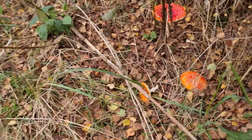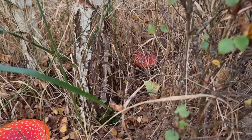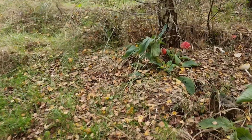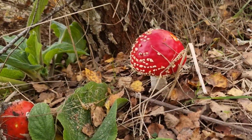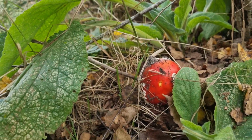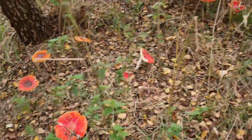you will see what I mean. They are everywhere you look. Every bit of grass, look, deep in there in that bit of grass, everywhere. And look at these beautiful examples. Look at that lovely, lovely example of a Fly Agaric. There we go. Isn't he lovely? Another one there just coming up. Look at these. They are just everywhere.